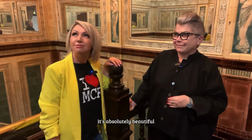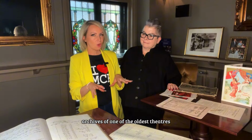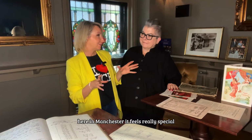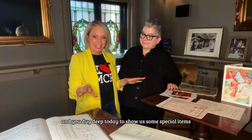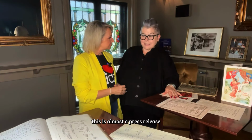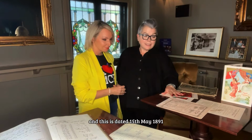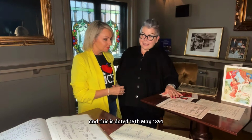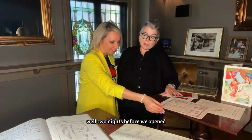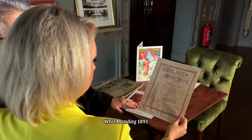It's absolutely beautiful. Now, it's not often that you get the chance to delve into the archives of one of the oldest theatres here in Manchester. It feels really special. You've dug deep today to show us some special items. This is almost a press release that would have been around a few days before we opened in 1891. And this is dated the 15th of May, 1891, and this would have been given to the press. So when they came on the night before, well, two nights before we opened, they were given this. And we opened on Monday, 1891.